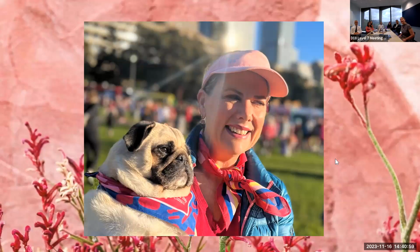And this is me last year with my very photogenic pug. Obviously, I'm completely well. I'm very grateful for everybody's support and the people that cared for me throughout my cancer journey. I am definitely one of the very lucky people that has passed that 10-year survival rate with flying colours, and now hope to support other people as well. And that's it from me.